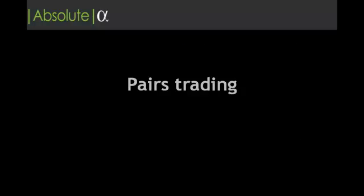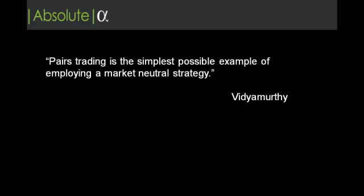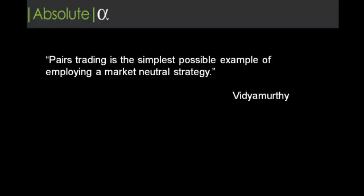Today we're going to discuss a strategy called pairs trading. It's been said pairs trading is the simplest possible example of employing a market-neutral strategy. Basically today we're going to learn how to profit no matter what the market's doing. Whether it's going up or down isn't going to matter for a pairs trader. For a pairs trader, the only thing that matters is the relative value of shares.